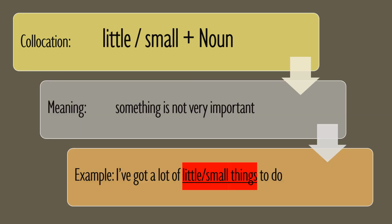Little and small can be used to describe nouns that do not refer to people, nouns referring to objects, in order to mean that this object is not very important. يعني ممكن تستخدم little أو small علشان توصف بيهم اسم، والاسم ده لا يشير إلى أشخاص، يشير إلى أشياء، علشان توضح إن الشيء ده غير مهم، يعني مش من ناحية الحجم لكن من ناحية الأهمية. So for example, I have got a lot of little or small things to do. عندي مجموعة من الأشياء البسيطة اللي مش مهمة أوي، لكن you have to do them، لكن هم مش حاجات مهمة ضرورية urgent يعني. So this is another usage for little, but little here is equivalent to small.